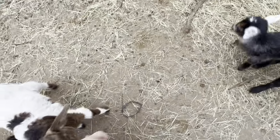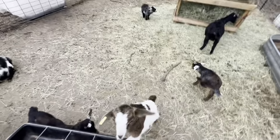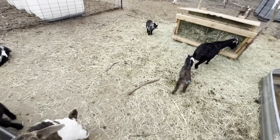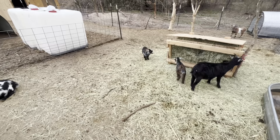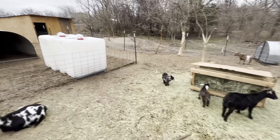What did you find? Oh, I don't want to fall in. Always digging up something. No, Black Bear and Spunket. Then there's one of Brownie's babies.